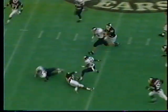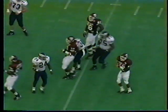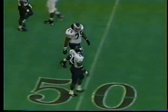Aggies may be coming on a blitz here on a third down, and it goes to the fullback, and he has a first down across the 50. Aggies were coming on the blitz, and LaRocca read it and handed off to George, the fullback, and he goes across the 50 to the Aggie 46.